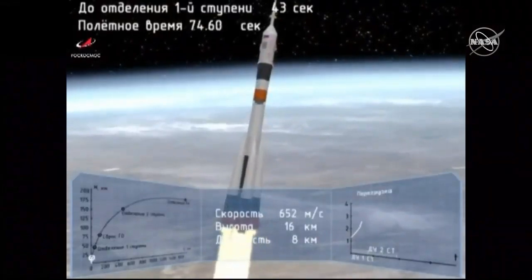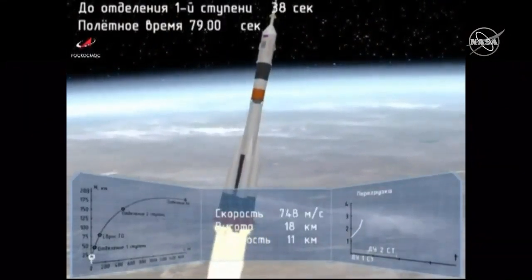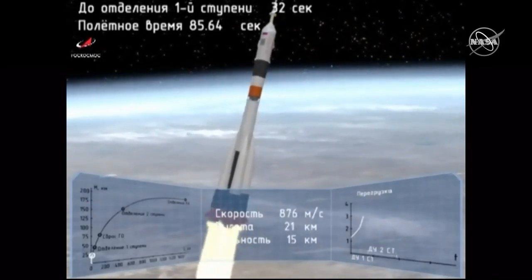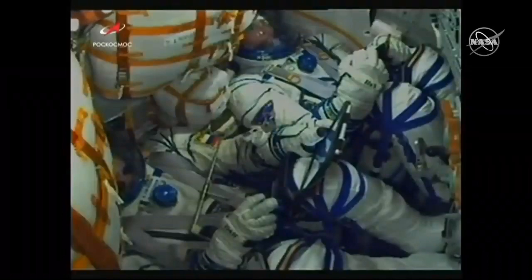As we lose sight of the vehicle, transitioning to an animation, everything looking good so far. This first stage with the 4 strap-on boosters will continue to burn until 1 minute 58 seconds. 80 seconds, everything is nominal. Copy all. The crew is feeling great, everything is nominal on board.